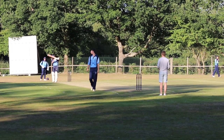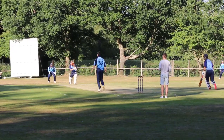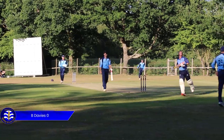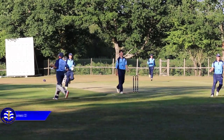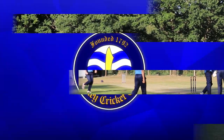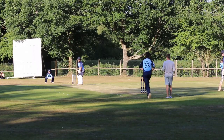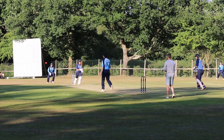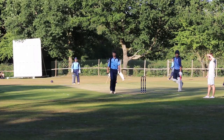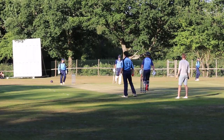I'm shocked that isn't a wide. He knew that as soon as he called it. So that was Louis in the field you saw there. That was some stunning fielding from him. It's brought Regan's younger brother to the crease, Guy. Regan was obviously on strike. We have now got Guy on strike. Let's see what he's going to do.